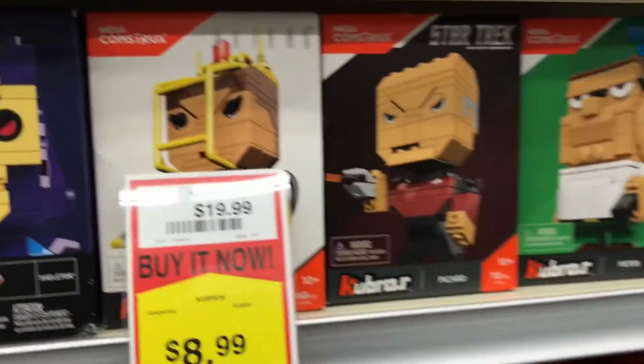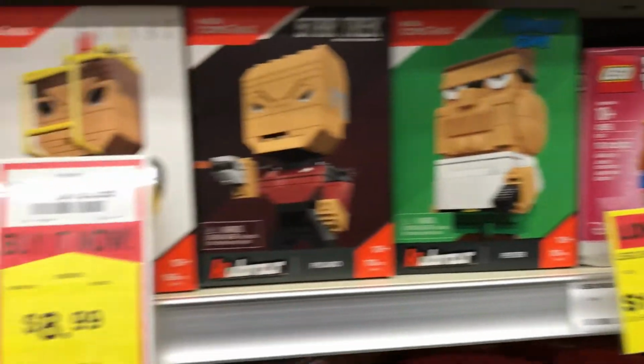This I bought at Dollarama for $4. Here they're selling for $8.99.